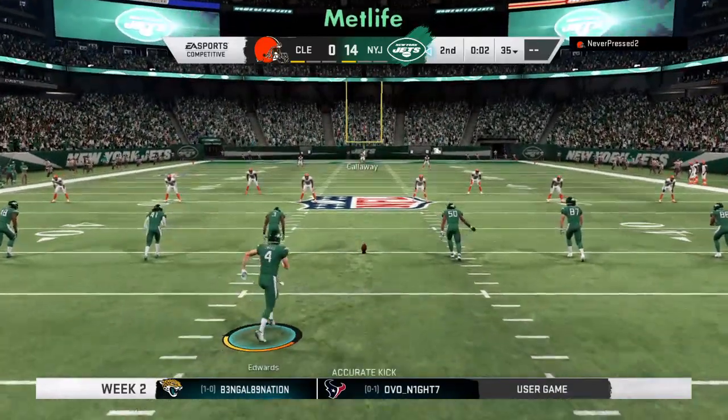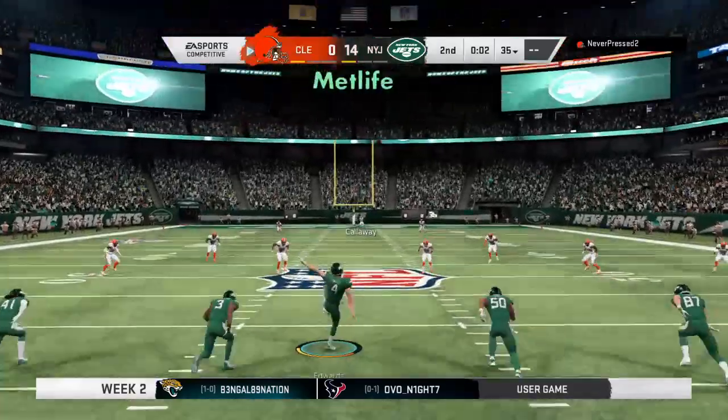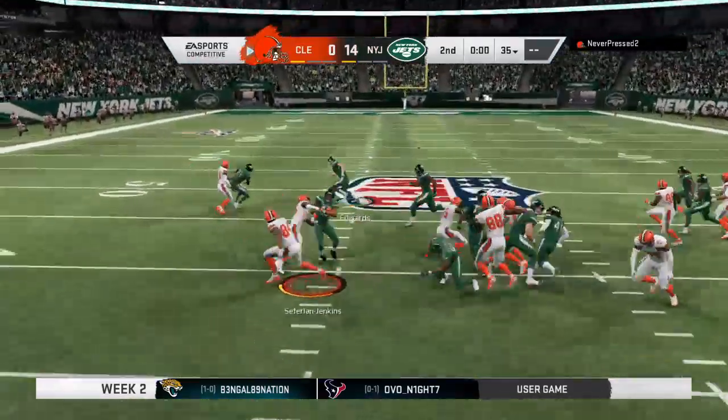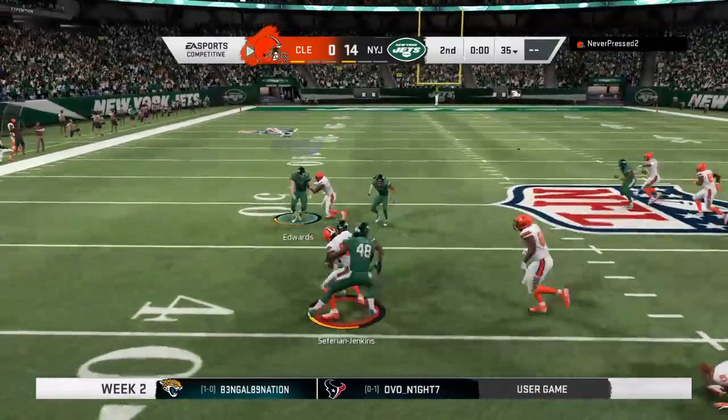So they'll get another shot on offense following that pick six. And now the kick is away. Short kick. One of the up middle take it down.